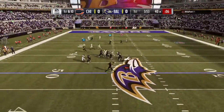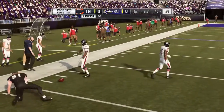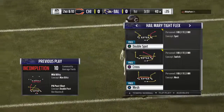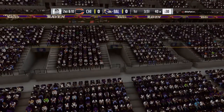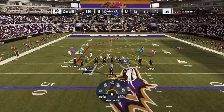After the interception, here's Jackson. And his first look is incomplete. You get a tight end like this, and you know he's used to dishing out punishment, but here, he's one that has to absorb the contact, and as a result, unable to hold on to the football. So second down and 10. Once again, they'll go from the 40.